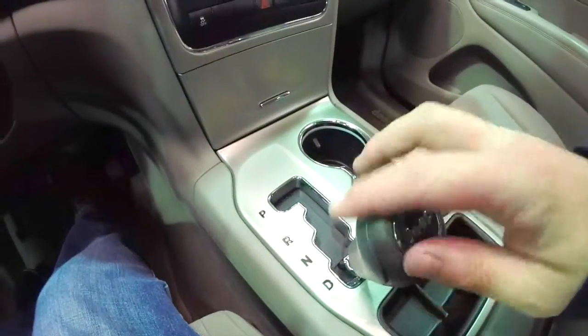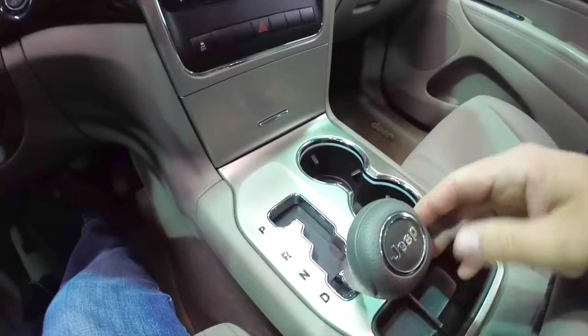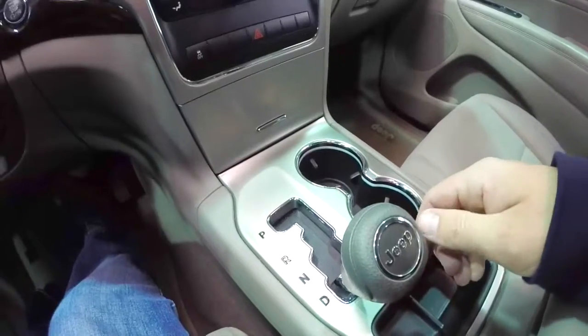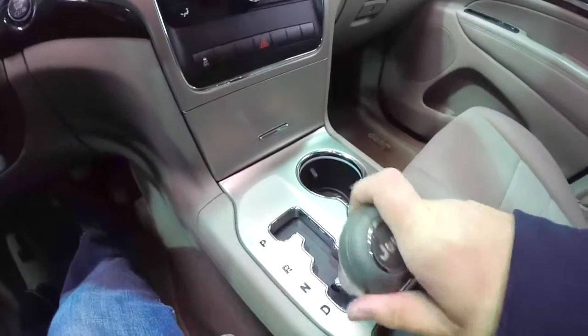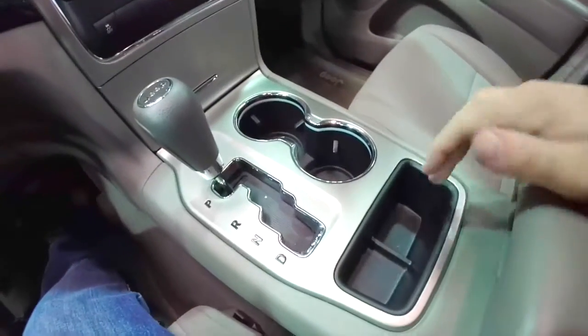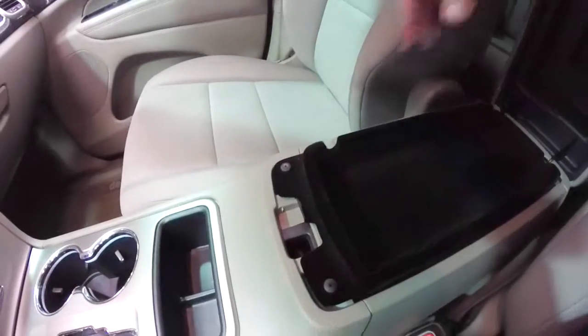Does have auto stick feature on the automatic transmission. To upshift, just tap to the right. To downshift, tap to the left. To put it back into drive, just press and hold to the right. Little storage tray. Do you have 2-level storage in your center armrest?